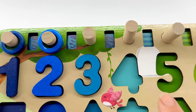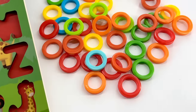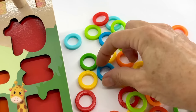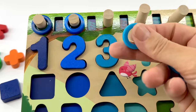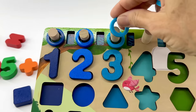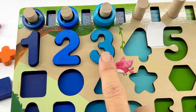Now, let's find the circles. Okay. Do you remember the color of that number three? Do you see the circles? Yes, I see them. They're right here. Let's pick them up and count and make sure we have three circles. Here we go. One. Count with me. Two. And three. One, two, three.